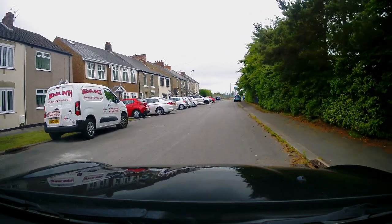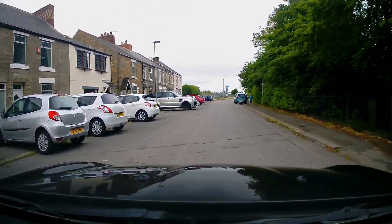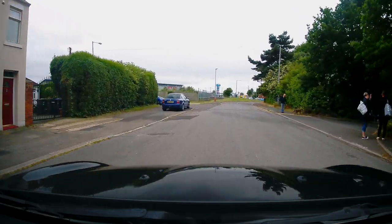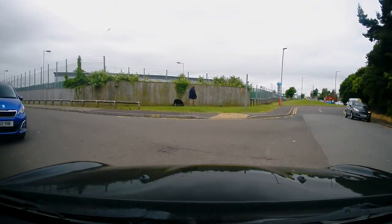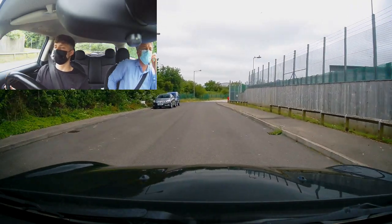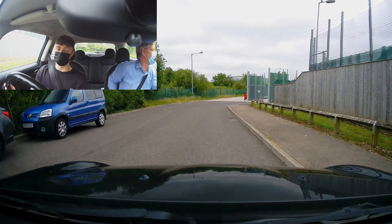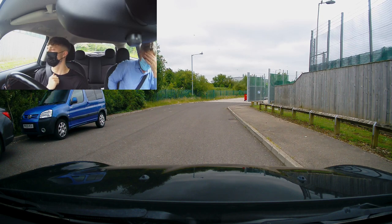That's it. And then take the next left and do it again for us. And then pull up on the right hand side of the road. A bit further forward. That'll do. Now remember, if you get the speed right, it's very easy. If you don't get the speed right, then it's hard work. So you've got to keep looking all around the car when you're ready.